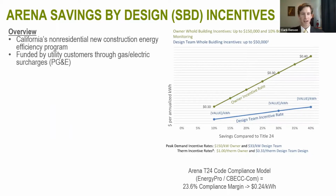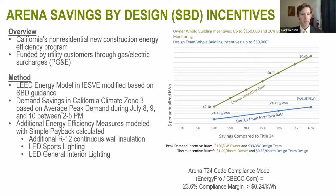And after that, there is a sliding scale for savings, at least for electrical consumption savings, that goes from 10 cents per kilowatt hour up to 40 cents per kilowatt hour, as you go between 10% and 40% energy consumption savings. Additionally, there are savings for electrical demand as well as for reductions in natural gas consumption. In addition to the savings awarded to the owner, the design team also has the opportunity to earn utility incentives equivalent to a third of what the owner has earned. And so the method we used to go through the SBD process was to start with our LEED energy model that was produced in the IES virtual environment, and to modify it based off of specific guidance for the Savings by Design program.